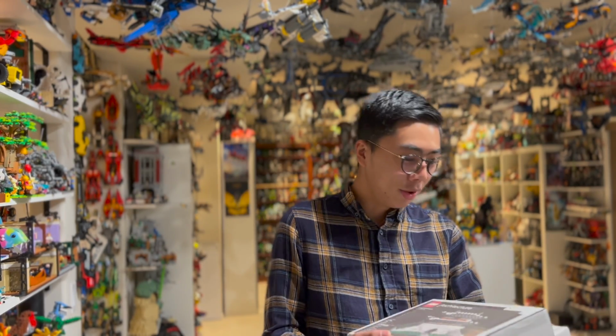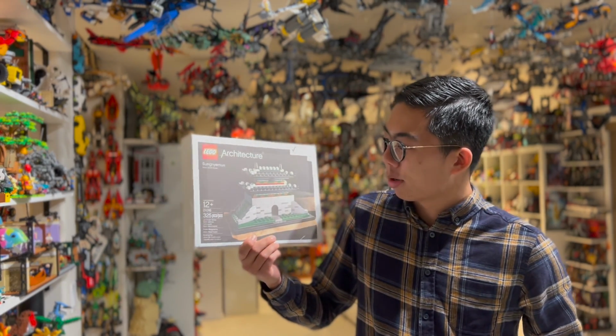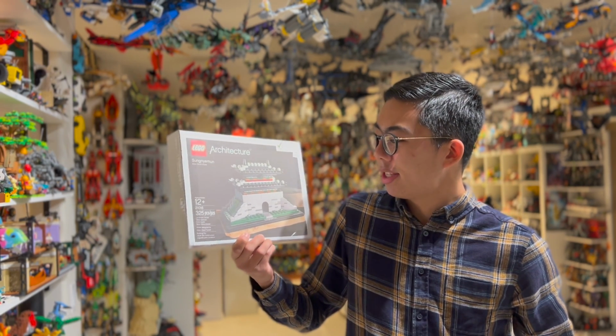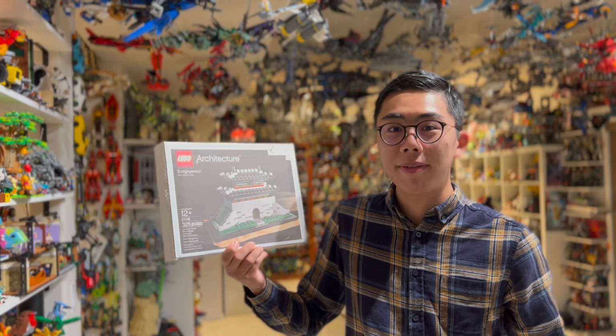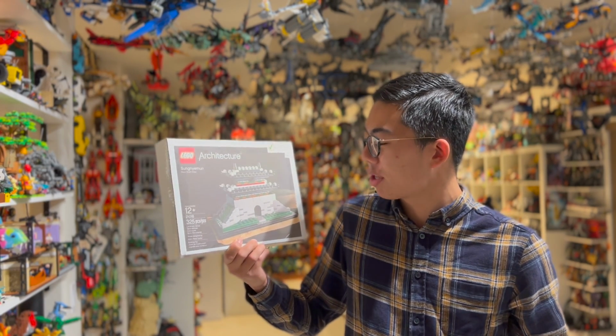And moving on to the two big ones here. This one right here is set number 21016. It is the LEGO Architecture Sungnyemun set. It is a temple or palace in Korea, in Seoul actually. I have actually seen this temple physically the last time I visited Korea, so I think it's really cool to actually be able to own this as a physical LEGO model.